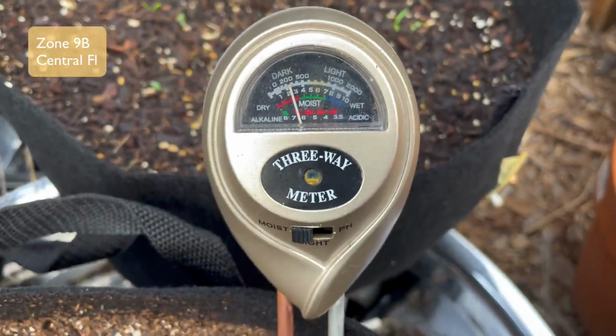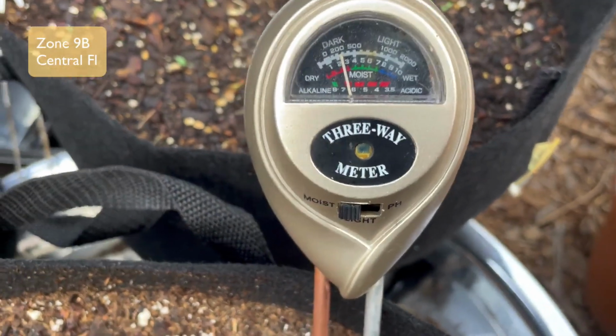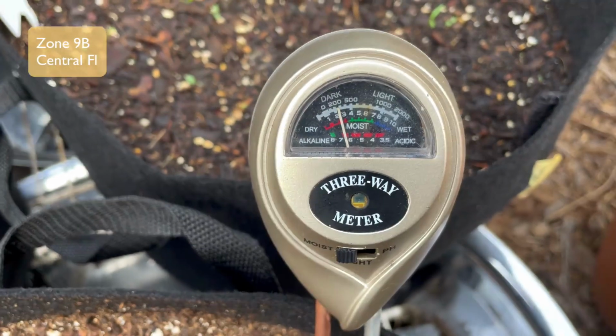So it looks wet, but it says it's a little dry, so I may give this some water. I think part of the problem with the carrots, not only shifting seeds, but also the bags may be drying out really fast. So I'm gonna give it some water, and you know the carrot seeds need to be moist, so we're gonna take care of that.